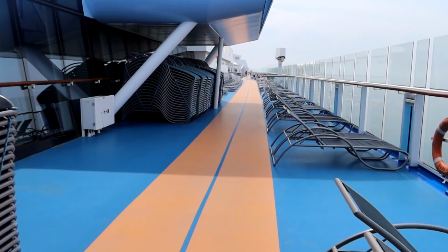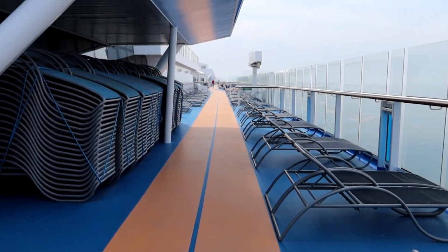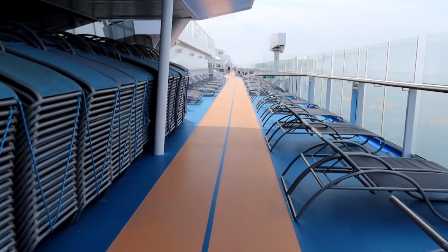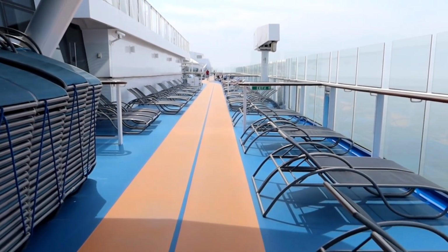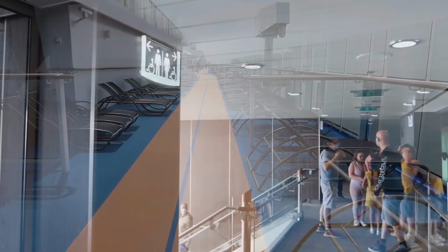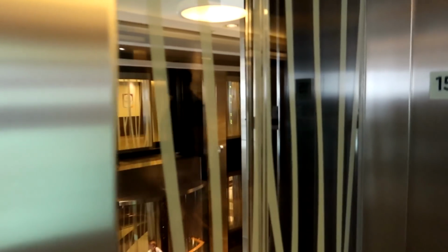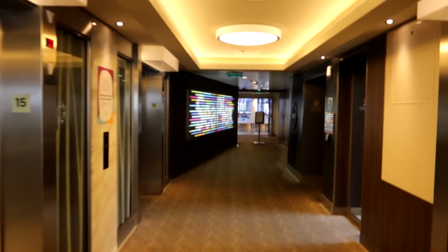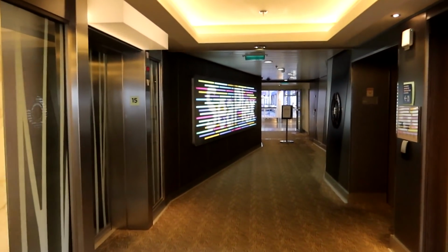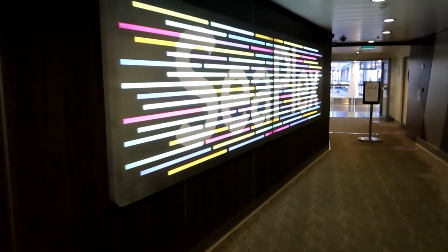So I'll pick up the pace. I'll come back around where we are now and head indoors so you can see the Seaplex section of this top deck. So yeah guys, we've just come in there, we're going to head round this way. Here's the elevators once more on top level 15. There's a 16th floor, that's where the gym is and the fitness suite. Just going to head into the Seaplex, which is the indoor activities area.